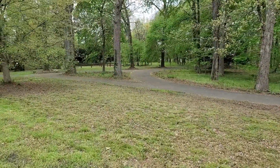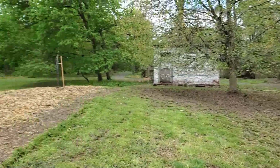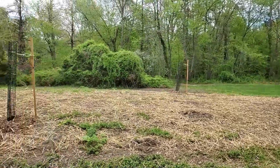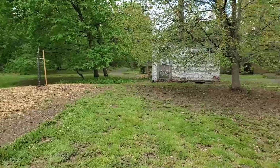I do know that they put grass seed down not that long ago, and you can see there's a bunch of, I guess it's hay, straw of some kind. Anyway, let's get in the garden.